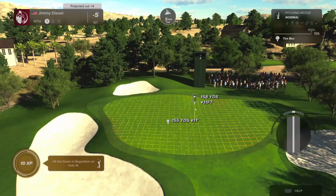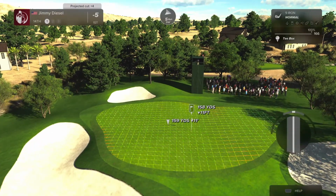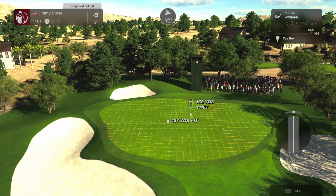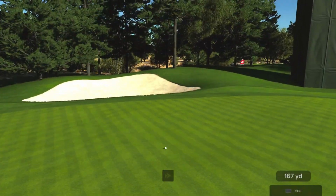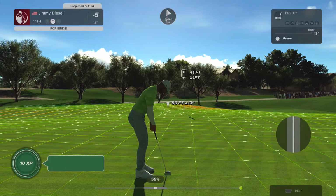The 14th at TPC Summerlin is a straightaway par 3, playing 168 yards. The green slopes right to left, so make sure you've got the right length of club so you're not left with a long putt. Going with the 9-iron, I think. That's inside the house of opportunity. Outside chance here for the birdie.